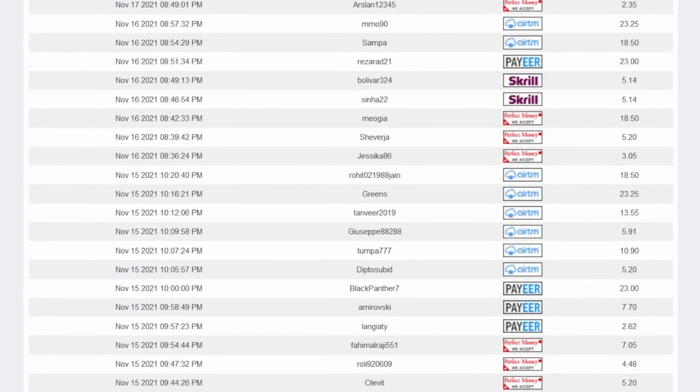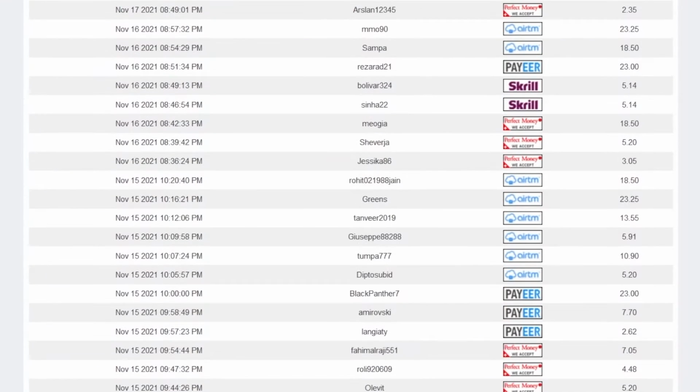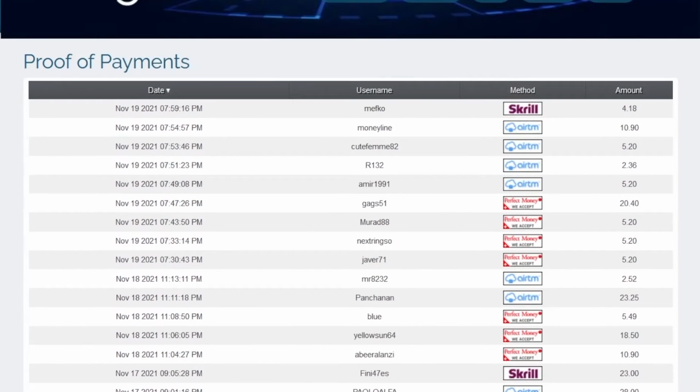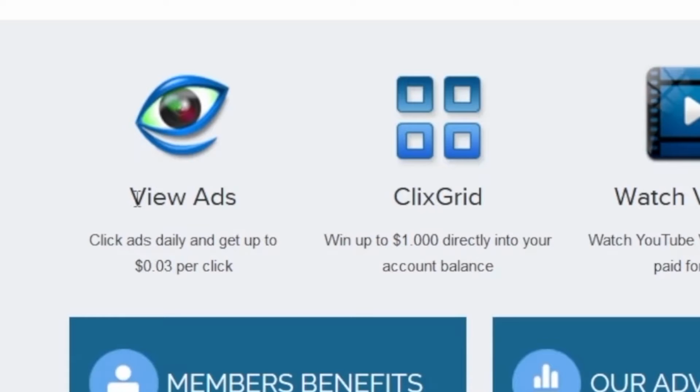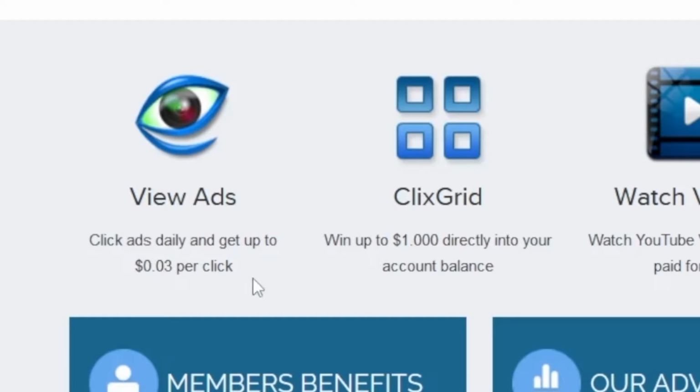This is good money. I don't know about you, but $1,000 or even $500 per month by simply watching videos is good enough for me. Now here you can see that you can view ads in order to get money. You can click ads daily and get up to $0.03 per click. Now that's good money, but there are better options.